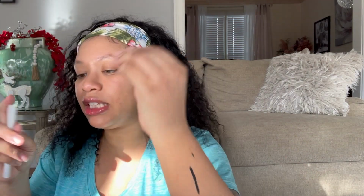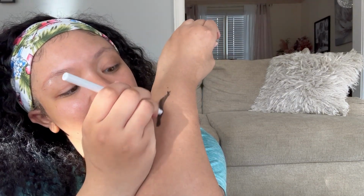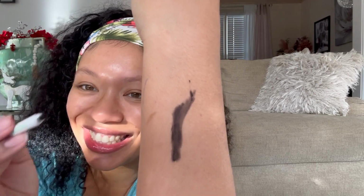I might use this for a smudgy eyeliner look. Let me see how the smudgy smudge works. Okay, it smudges. It smudges. Now it's dirty. This is cool. It's probably not my favorite. What is there you could really say about just a smudgy black eyeliner?